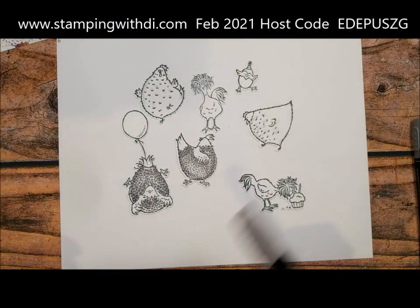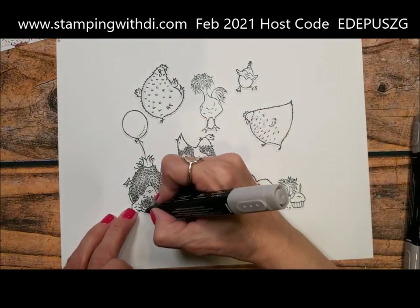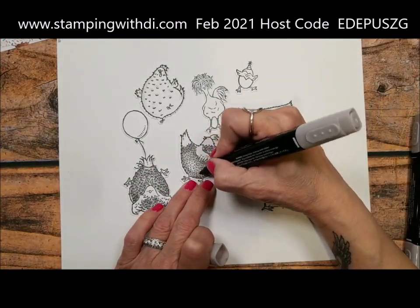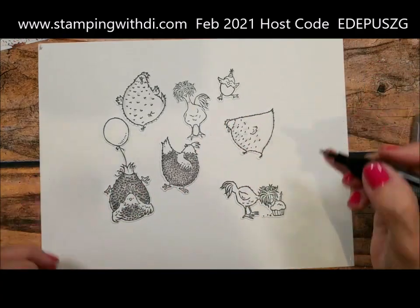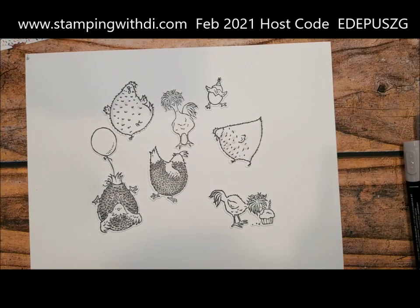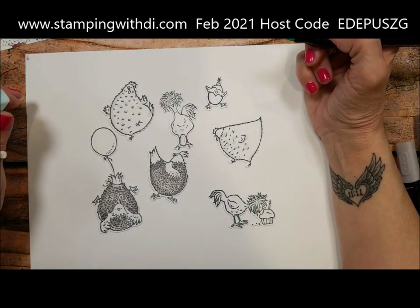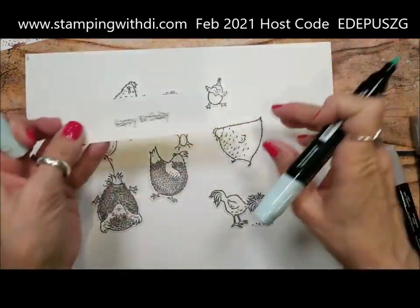So if you got the Hey Chick a couple years ago when it was a celebration item, now you have the die that goes with it. And if you didn't, it comes in a bundle. But if you did, you can buy just the dies by themselves. So don't be freaking out if you go, oh my gosh, I only see the bundle. You can get the individual dies, and I have those numbers on my blog, so you can figure it out. Okay, so happy birthday.